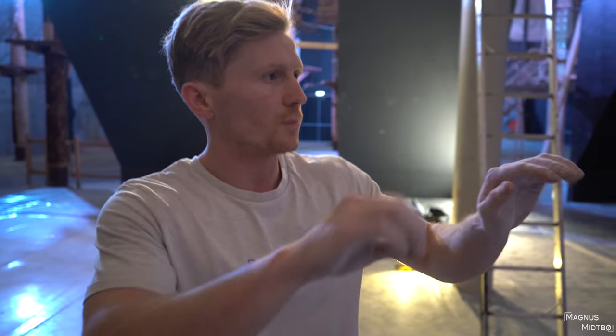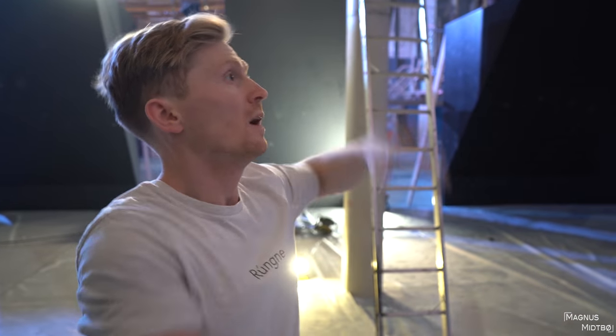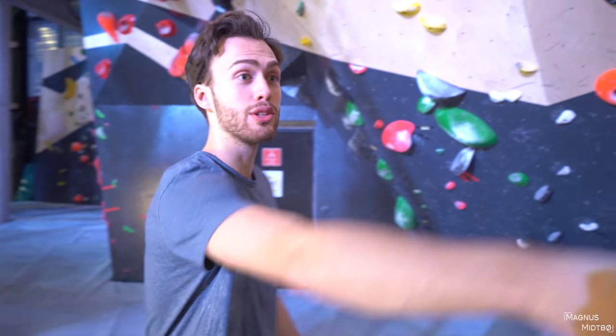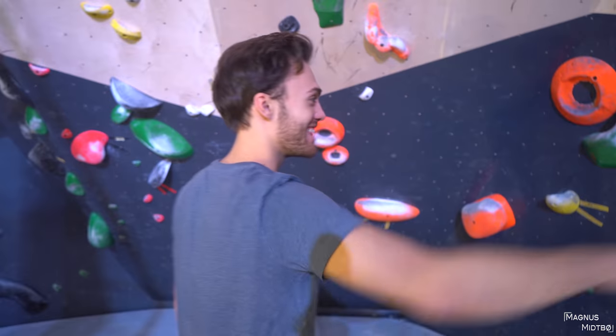This wall is so much longer than it looks. It's like this boulder is 1, 2, 3, 4, 5, 6, 7, 8, 9, 10, 11, 12 moves in total, and that's a lot for bouldering. I'll try the black one. I'll do the black one. Yeah, this one.